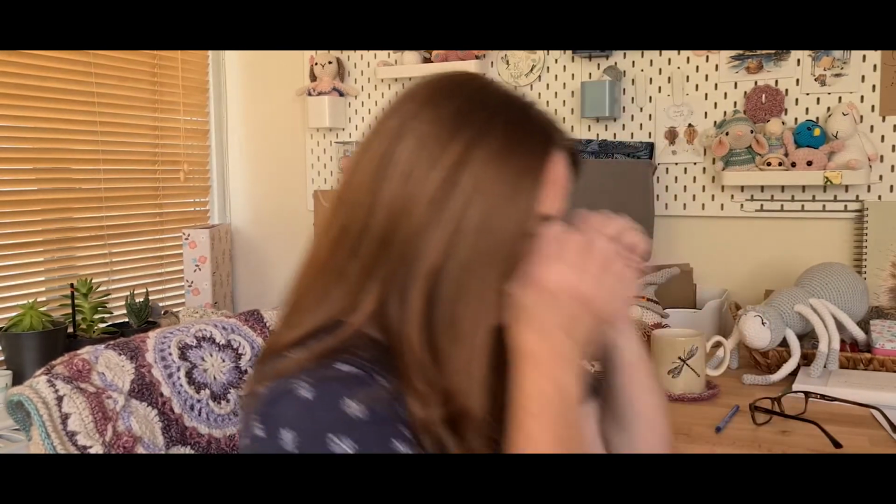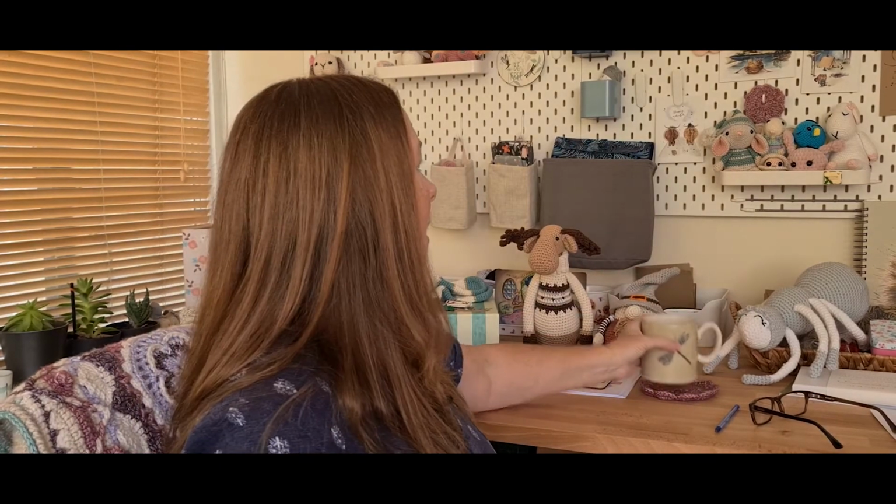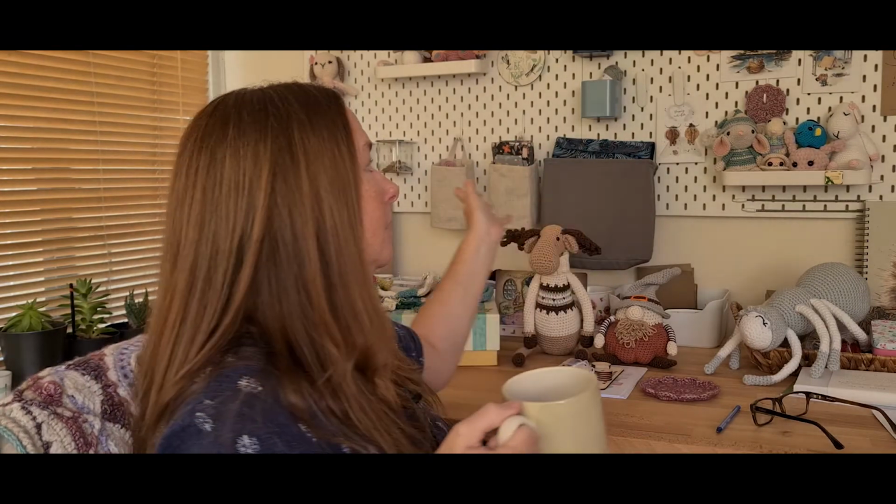So that leads me to my pegboard. Do you like the pegboard? I got it from IKEA. It's two, actually. I'm really happy with it, I have to say.